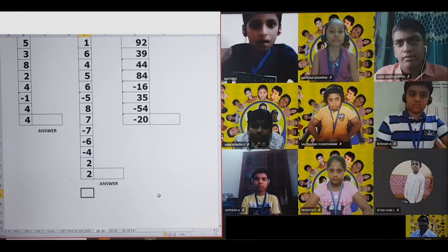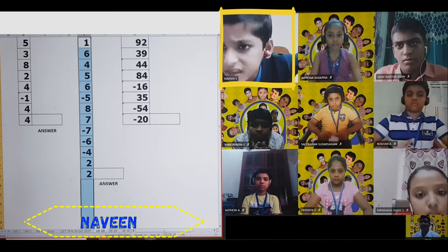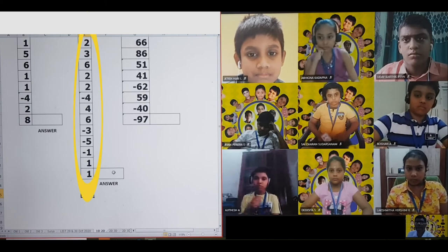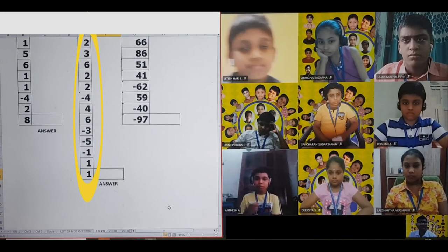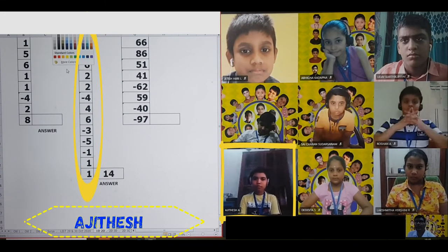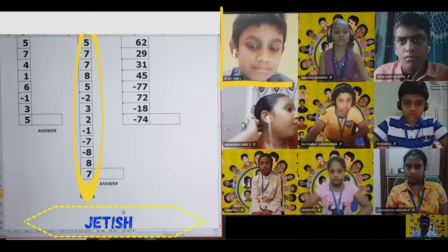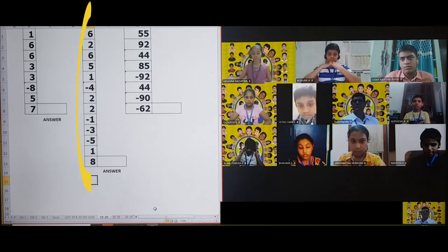Start. 1, 9, sir. Naveen said 1, 9. Very good. Start. 1, 4, sir. 1, 4. Very good. Correct answer. Start. 3, 4. Jethi said 3, 4. Very good. Start. 1, 5.